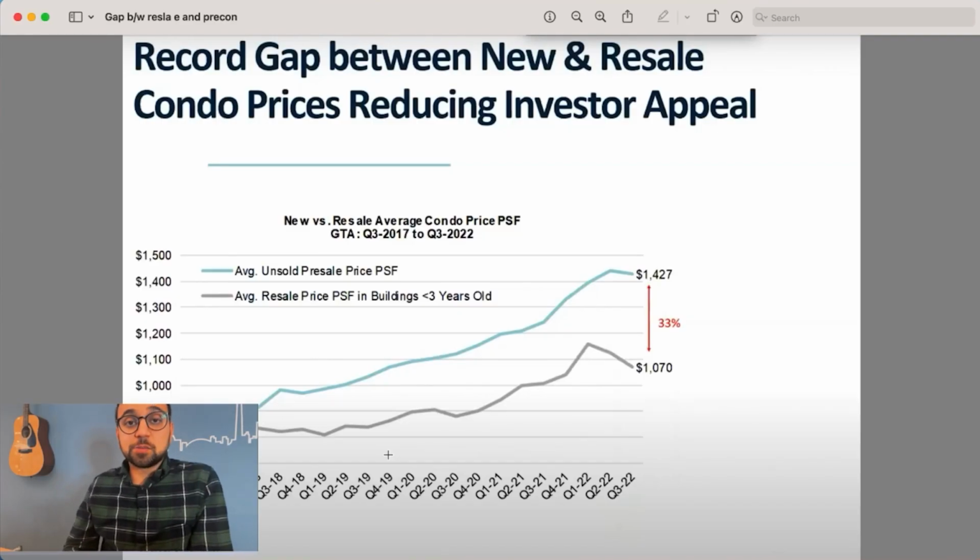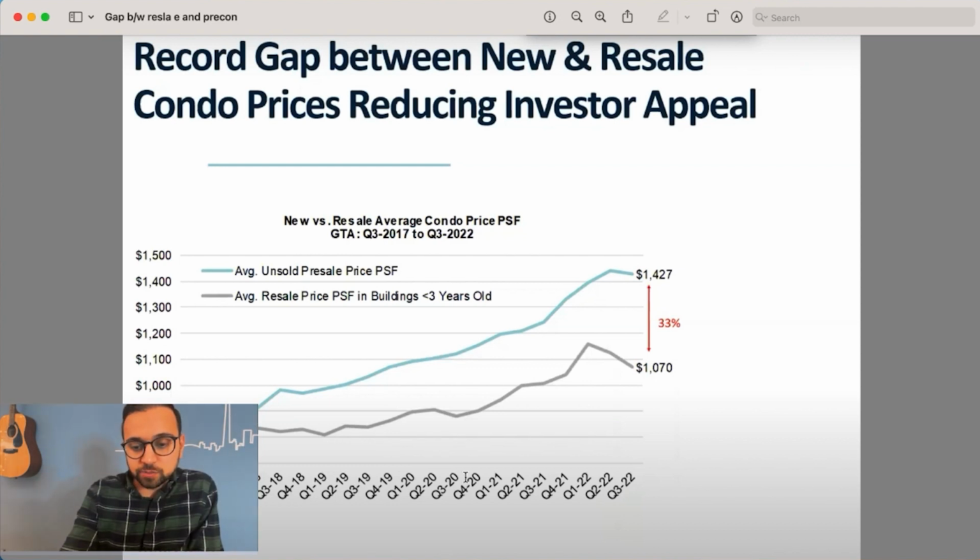If you look at this chart, it's the comparison between the average price of pre-construction properties and the average price of resale properties. The blue trend line is the average price of pre-construction properties, and the gray trend line is the average price of resale properties. Okay, so since 2017 the gap between both has widened.